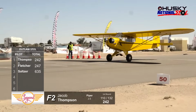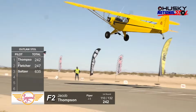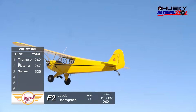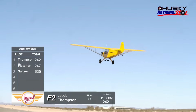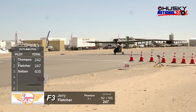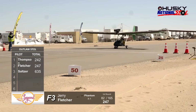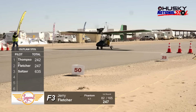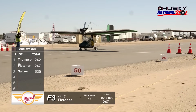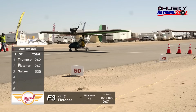Here comes Jacob in the J3. J3 Jacob. Whoa, there we go. It's just hard to beat that lightweight classic when it's flown well, with a little bit of help from the wind, but at the hands of a good skilled pilot and a light airplane, they really can perform. You can understand why Frank would take a J3 as the base for a Lil' Cub when you watch these flying right now. Absolutely.